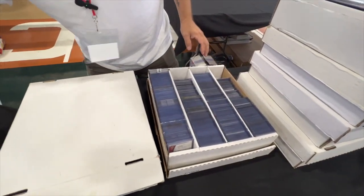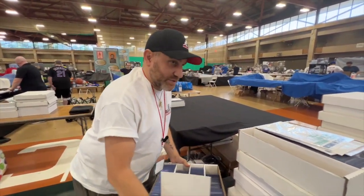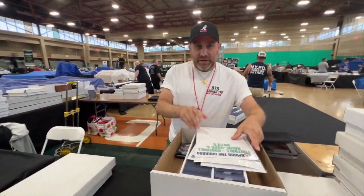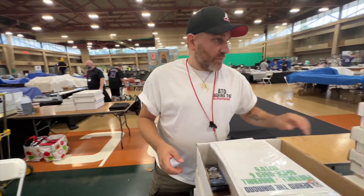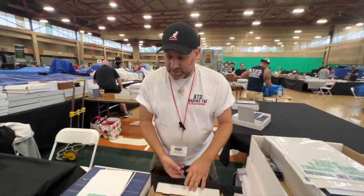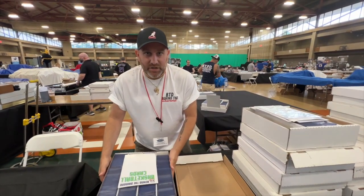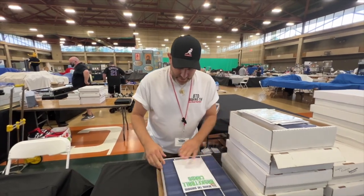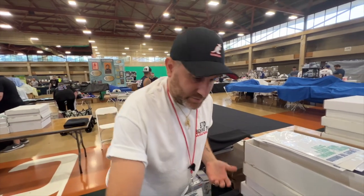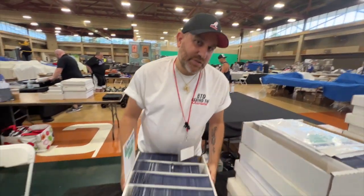All right, guys, you always have to have boxes at the shows, okay? Because a lot of people like to go through boxes. They love to go through boxes. Sometimes it's only a $10 sale, a $5 sale, and a $25 sale, but it all adds up. And that's what collecting is all about, right? It's not all about just one big card for $1,000. Collecting is about collecting your favorite players, having an abundance of cards. So boxes are definitely the way to go.